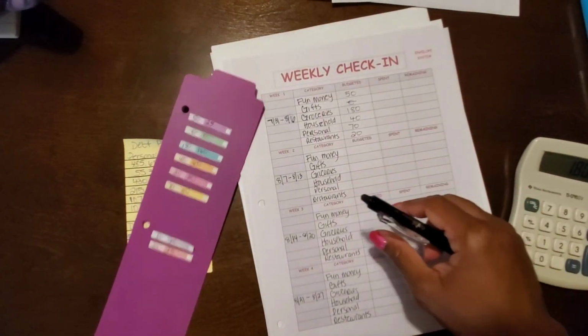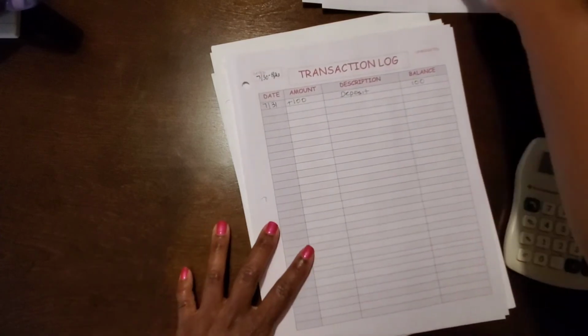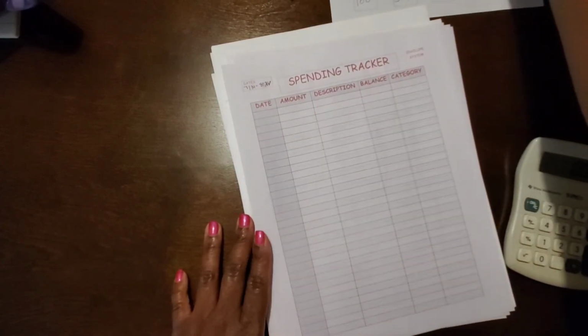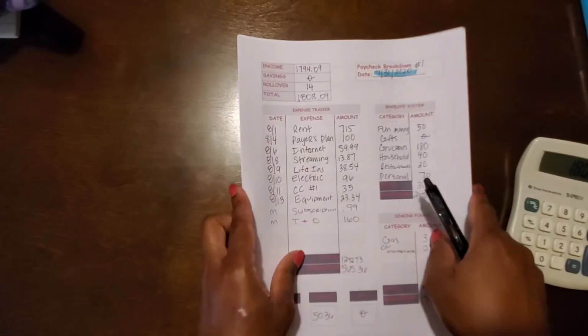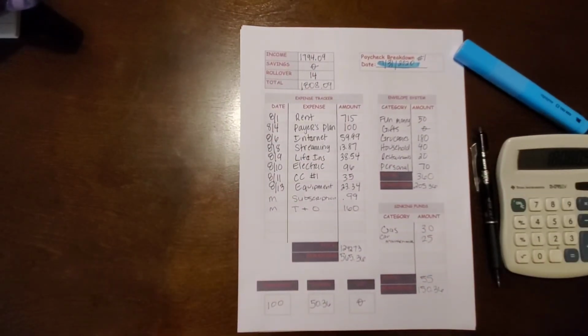So that's basically how I break down my paycheck. Very simple and to the point. It's not complicated. I don't try to maneuver things. My goal is to always have the amount of funds that I need to actually cover my expenses. So yeah, this is exactly what you get here.